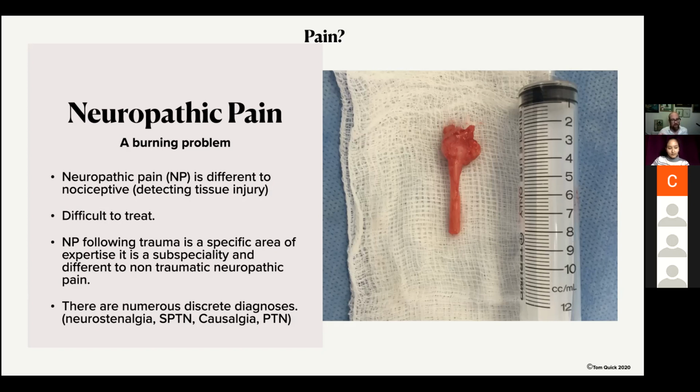So if you touch and prod around inside someone's residuum, the bit they've got left, they will feel symptoms in their phantom. If I prod the back of their stump, they'll feel tingles on the bottom of their foot or the top of their foot, because I'm stimulating this neuroma. If that's not causing pain, there's no reason to do anything about it. That's the natural thing that nerves do.